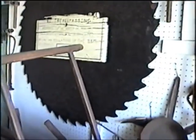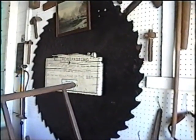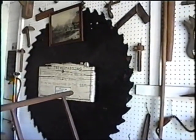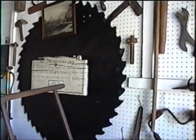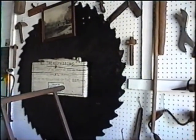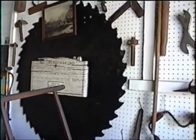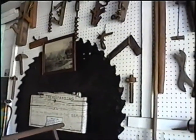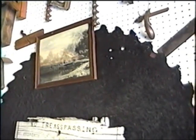Okay. This saw blade was pulled out of the water under the old Bachelor Mill by Frank Rock and Bill Prince. They found it in the water all rusted up, and they brought it back to the Historical Society, where they cleaned it up the best they could and painted it. And up above it, there's a framed photograph showing the Bachelor Mill. So that's pretty interesting.